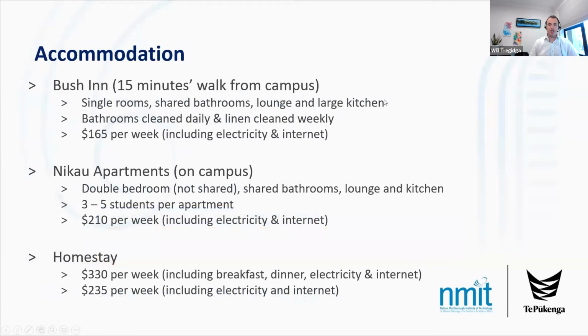So in terms of accommodation, where we are in the city, we have apartments on campus. You get your own double bedroom, not sharing with other students, and there's 3 to 5 students per apartment. You share the lounge, bathroom, and kitchen area, so it's like apartment living with flatmates arrangement, and it's around $210 per week, including electricity and internet. A little bit further away, we have the Bush Inn, which is single rooms, shared bathrooms, so single bed but shared bathroom, and they do cleaning weekly for you as well, including electricity and internet. It's a little bit more affordable.